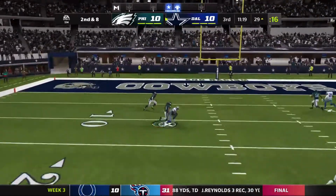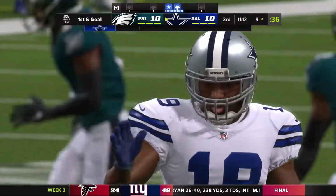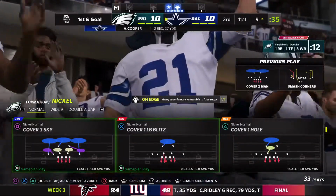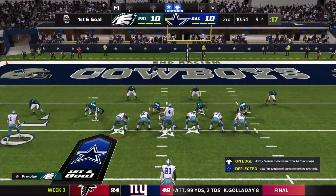Looking for Cooper, that's complete. And they move this all the way down to the 9. And remember, this drive started off following the turnover, and they've taken no time working their way down the short field. A nice connection there, and now they're looking at a 1st and goal.